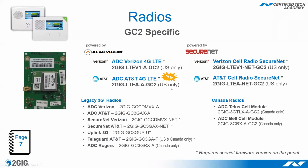Next, we have a bunch of radios. The easiest way to look at it is we have Verizon and AT&T for both SecureNet and Alarm.com. They both work perfectly fine. You can choose to use them. They both are 4G now as well. And we also have Canadian radios as well, so if you have Telus or Bell options out there.